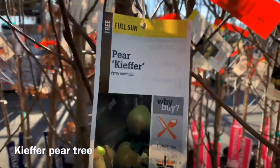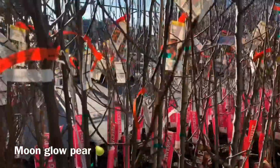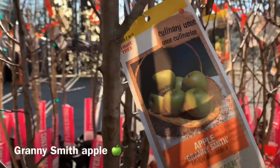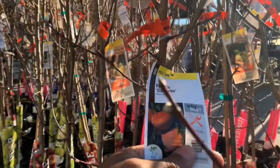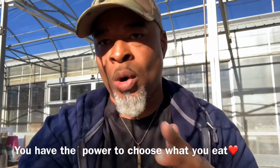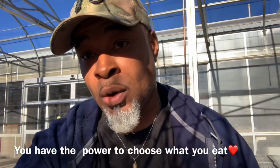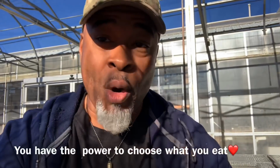You got your Kiefer pear, one of my favorites, a Moonglow pear. You got your Gala apple, Granny Smith apple, Alberta peach. So folks, it's up to you on what do you like to eat. You can grow it yourself and stop getting it from the grocery store. So let's go check out one more place and then we'll see what we're gonna do.